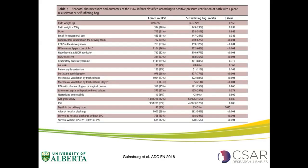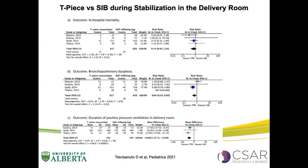And it certainly, and I apologize for this rather busy table, it has many benefits, including less intubation, less surfactant administration, more alive at hospital discharge, and less death in the delivery room. That's certainly something which is rather reassuring.